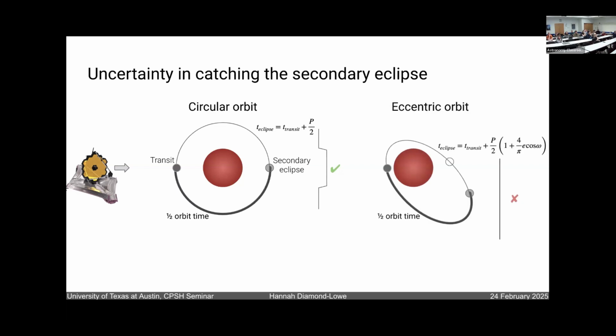I mean, this equation has been simplified because there's actually a dependence on other orbital parameters, namely the eccentricity of that orbit and the argument of periastron, how that orbit is oriented relative to our line of sight. If you have a substantial enough eccentricity and an unfavorable argument of periastron, you can look half an orbit later and there is no eclipse. The planet has not actually gone behind the star. These are a little bit exaggerated in terms of the degree of that eccentricity, but this is a real problem.